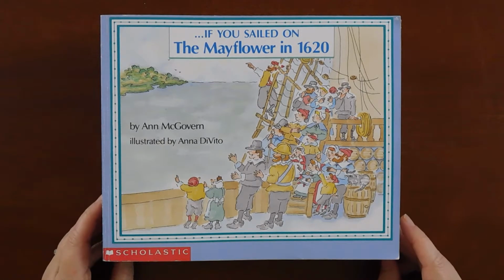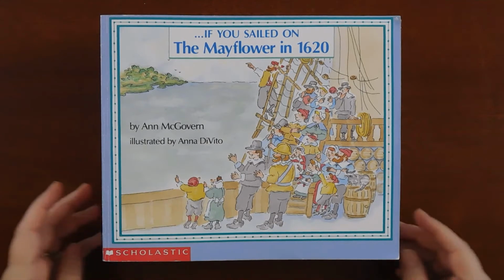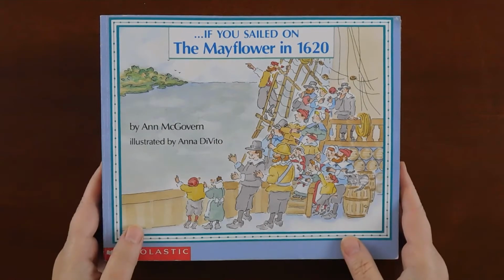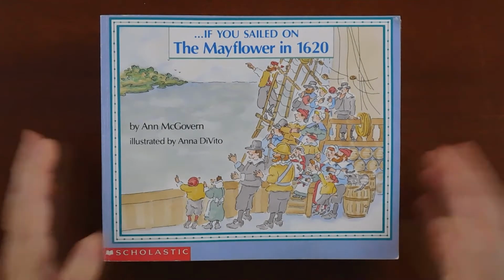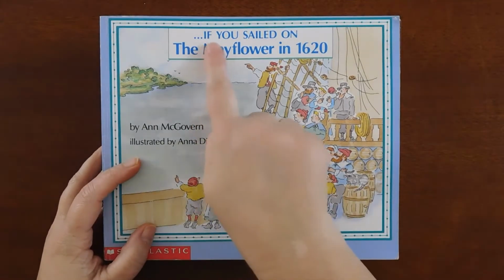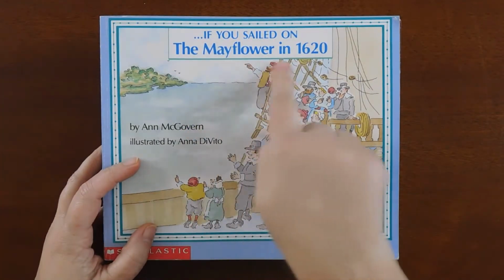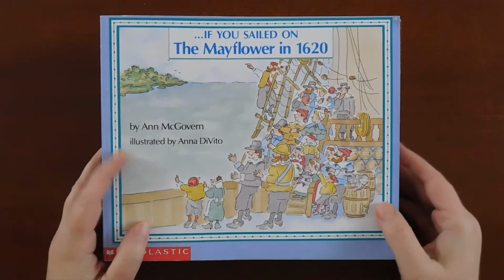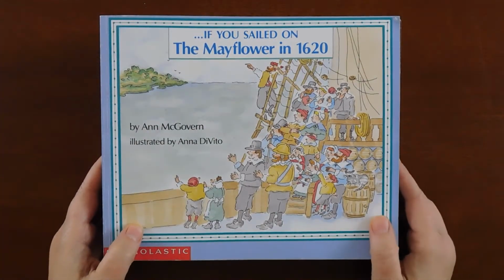And we thought the best way to do that, especially at those ages, was through a story format, reading together. So we chose to cover American history, and the first thing we came across that we really liked was the If You program from Scholastic, which is really a series of books. I have 13 of them here, and each one starts with "If You," and then it tells you a particular point in history. This one is If You Sailed on the Mayflower in 1620.